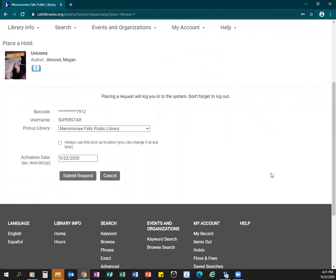All right, so I am placing a request on this title here, and I logged in, I got my barcode, my name. I'm going to pick it up at the Menomonee Falls Library, and I wanted to search for this item starting now. So you do have the option of changing this date if you do not want the item now, but you would like it, say, in two months or so. You could change that date, and we won't look for an item to fill that hold until that date comes. So we want it to look now, so we are going to click Submit.